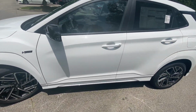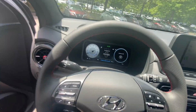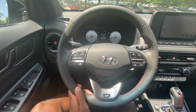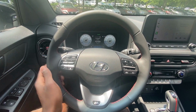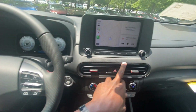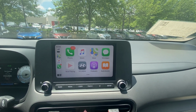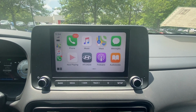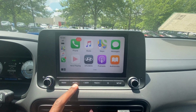Now it's time to go ahead and hop in the driver's seat. So right off the bat, a really, really nice and sporty leather wrap steering wheel here. I just love the feel, and it just looks so good. But over here, we have our radio. So what's awesome with this one is you actually have wireless Apple CarPlay, which I have pulled up to demonstrate.